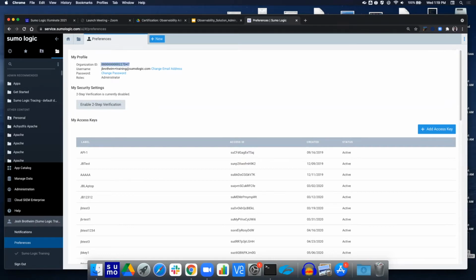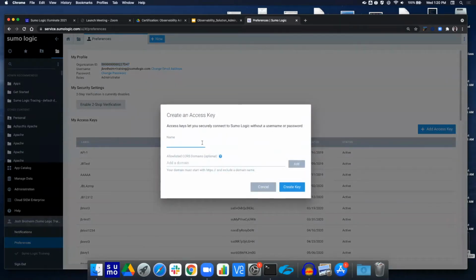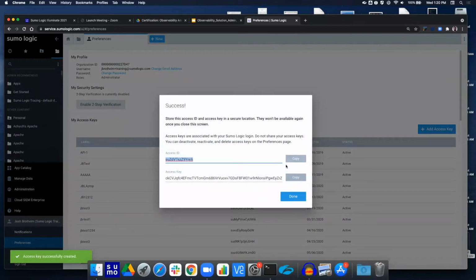And then we're also going to need to utilize the access ID and key pair. That can be created by clicking on the add access key. The name you can leave, you do have to put something, so just whatever, it doesn't really matter. And then click create key. And we're going to be provided with the access ID and an access key. And we'll go through those steps again. There are a lot of little steps in here.